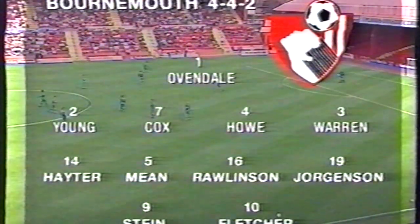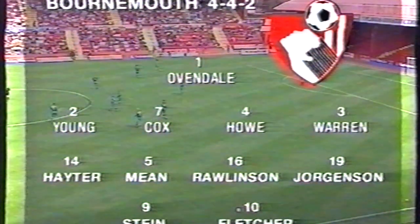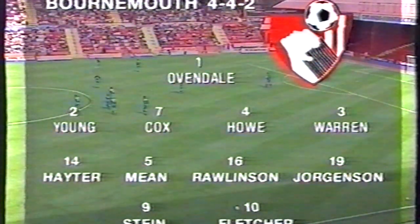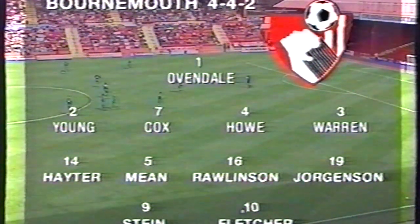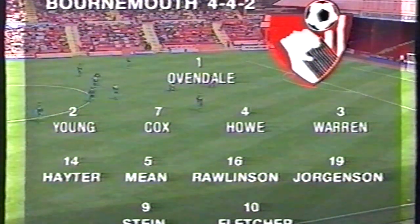Unlucky Bournemouth are aiming to go one better than last season, when Wigan pipped them to the playoffs by virtue of scoring more goals. The Cherries lineup features skipper Ian Cox at the back, a player City wanted for themselves only a year or so ago. And up front there's the diminutive but dangerous Mark Stein, once £1 million striker, still a lethal finisher.